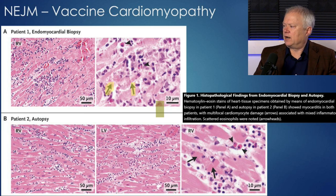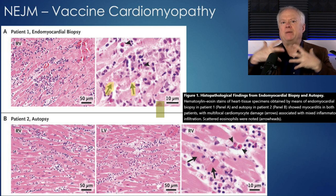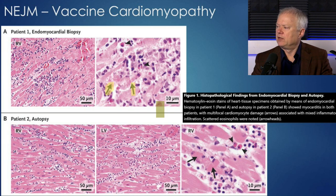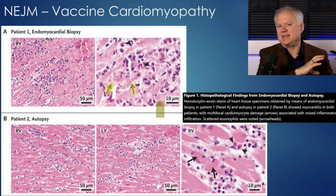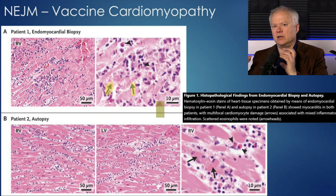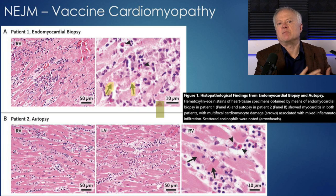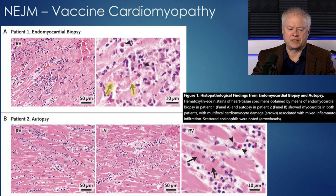And as well, just all sorts of other white blood cells. All those little dark dots you see are mostly the nuclei of white blood cells that are just packed into the heart tissue, trying to help, but not helping. So here we have, again, confirming what we're seeing in those children with the LGE, this idea that there are inflammatory response cells coming in and creating damage in the hearts. Here we have actual histological examination of that.